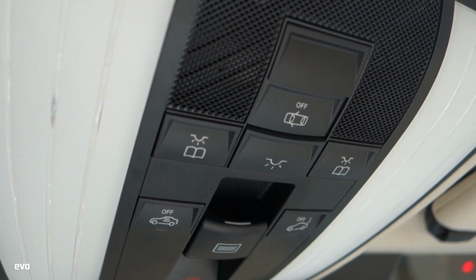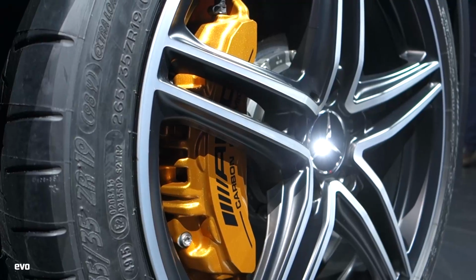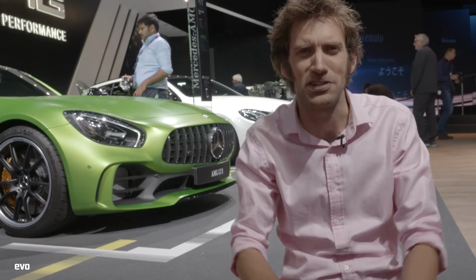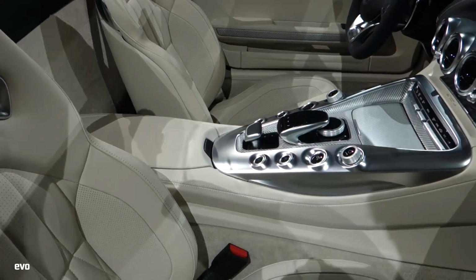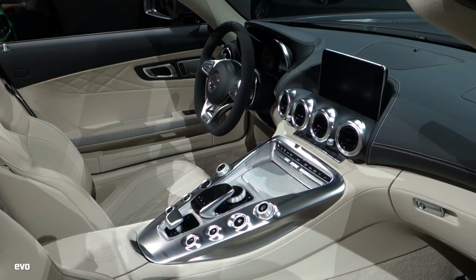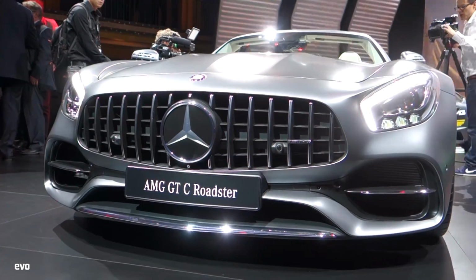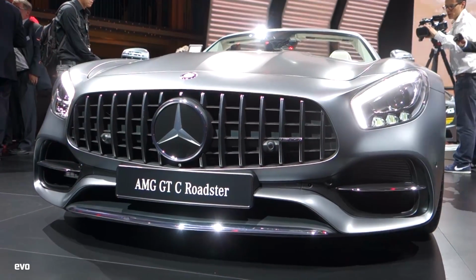I really liked the old SLS Roadster, which was just a lovely thing. It should sound great, obviously, with that 4-litre twin-turbo V8. Mercedes have worked out how to make turbocharged engines sound very cool. 0 to 60 miles an hour in 3.7 seconds, and I think that's about it. It's got a new grille as well, from this car here, which I imagine will eventually get rolled out to all the other AMG GTs as well.